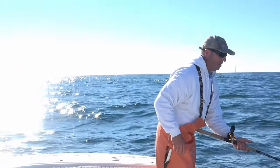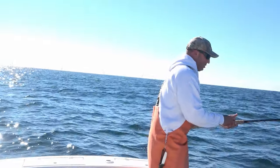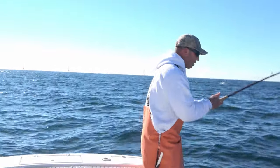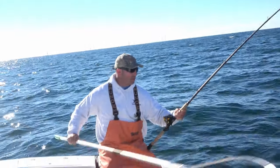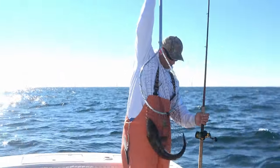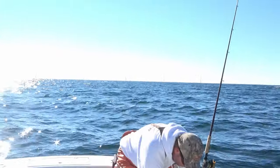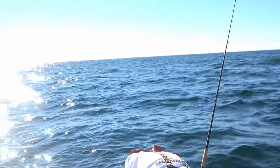Not sure what this is, if I followed something or it was very, very heavy. Just wait. Fish. I followed him. Taking another keeper cod.